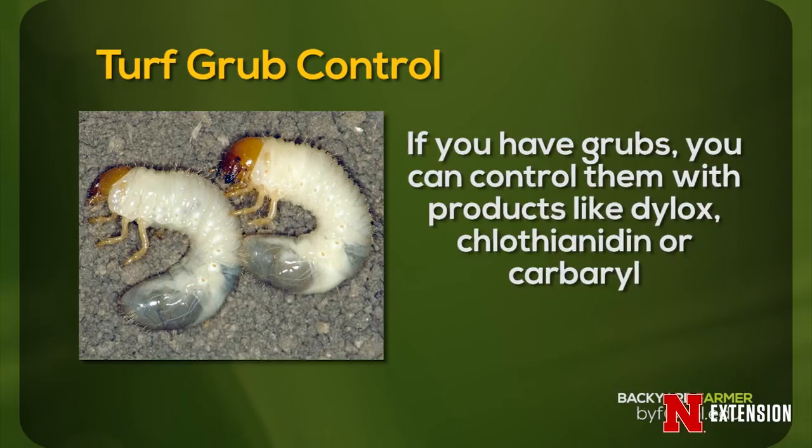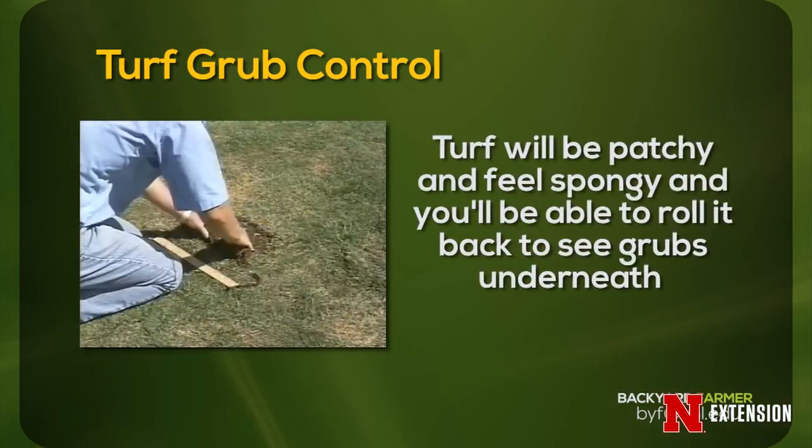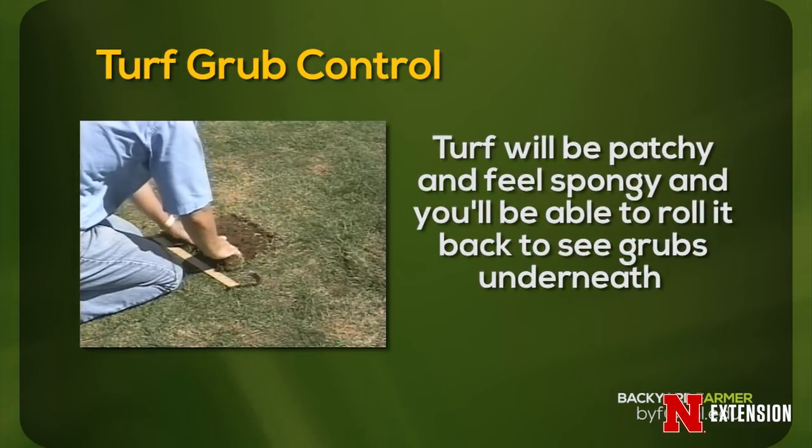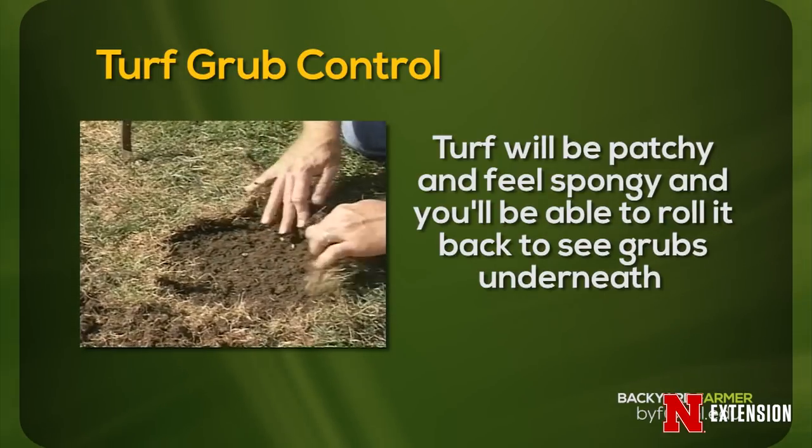Curative is a little different. With curative products, you can see control done with things like Dylox. You can use clothianidin. You can also use carbaryl. These products are put down in the fall after grub damage has already occurred. So we're talking late August, early September. You go out into your turf and you see big brown dead patches. And when you pick up on it, it rolls back like a rug from the floor. And when you look underneath, you'll see grubs.